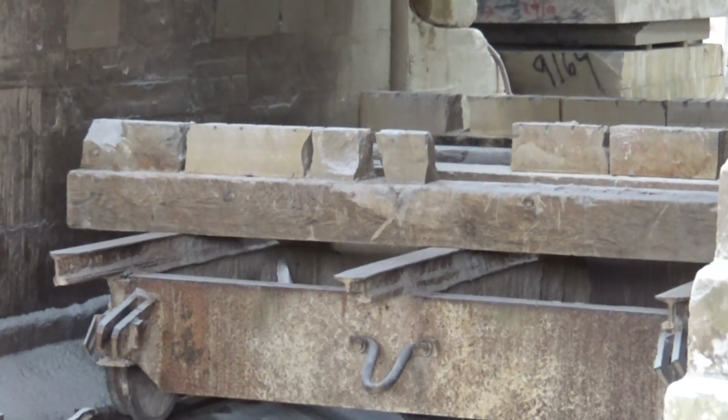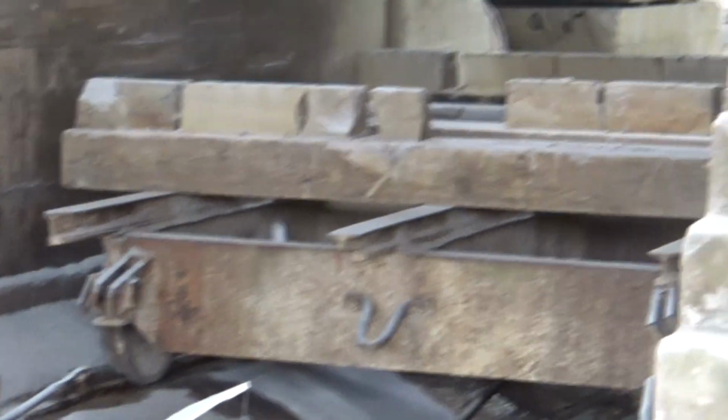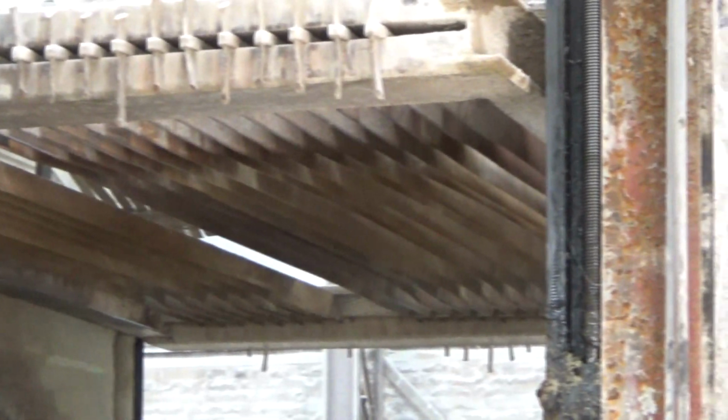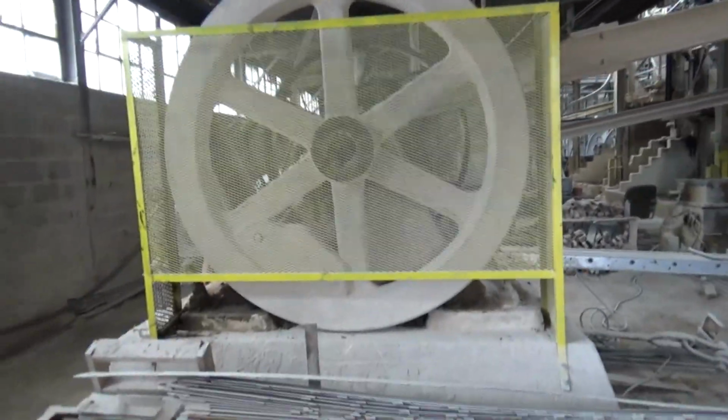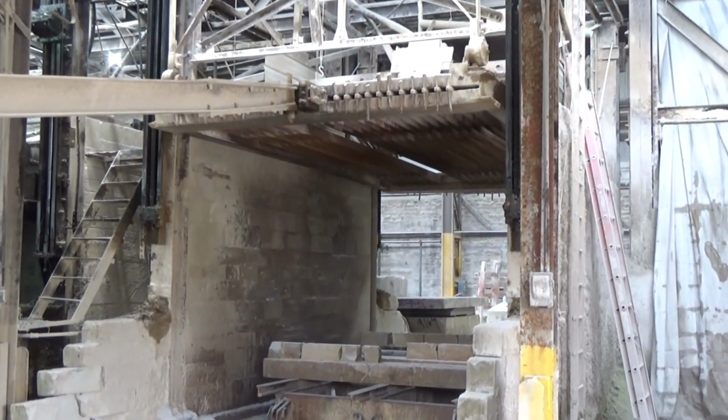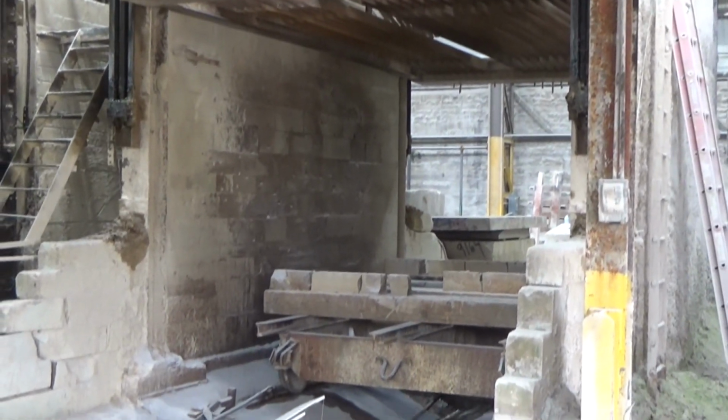They're placed on a bed which runs on tracks. The blocks of stone come in from the other side there on the tracks, and you can see here where the blades are attached, and then this machine comes down by use of this apparatus, slowly lowers the blades down through the stone and cuts the blocks of stone into slabs just like a bread slicer.